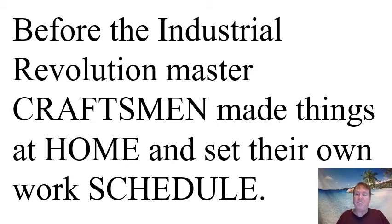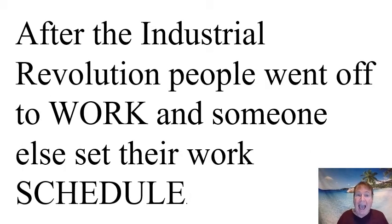So that's before the Industrial Revolution. After the Industrial Revolution, people are going off to work and setting their own schedule. So if you're in one of these gun factories, the machines, sure, they make the stock and they make the barrel and they make the trigger guard, and the machines make the bands. But you have to have workers.